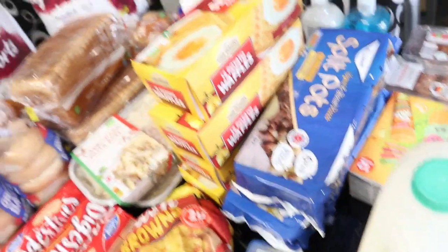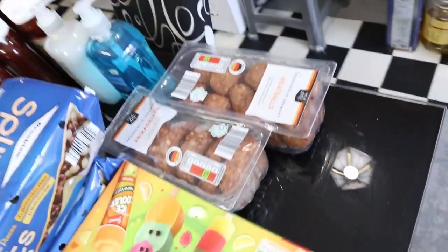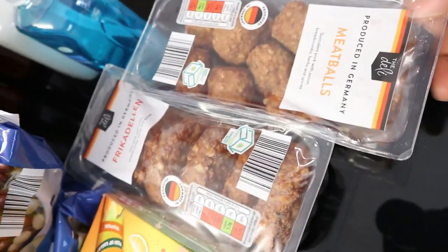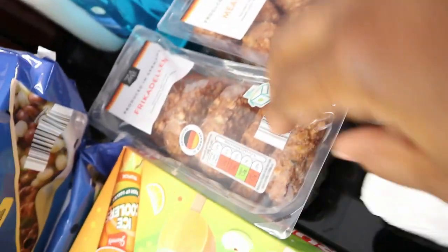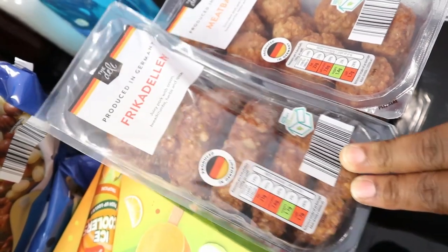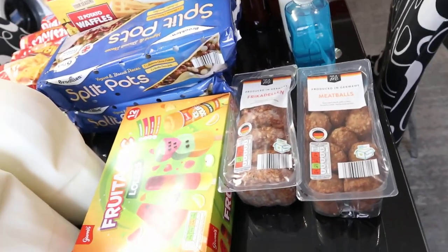And then we have the meatballs, which are over here. I bought 2 types, the small, normal round meatballs, and then this is the frank, I don't know what you call this one. Whatever they call it, this one is bigger than this one guys. They are £2.39 each guys.